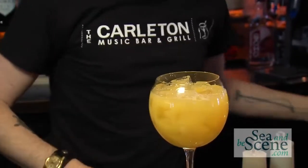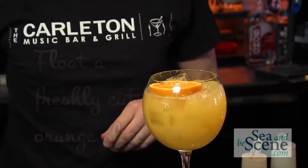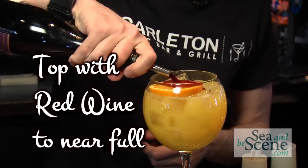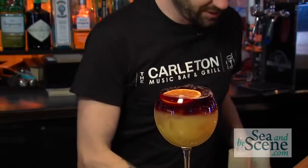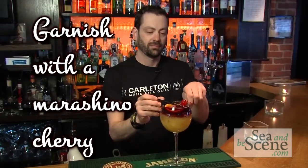On top of that, we're going to float a nice fresh orange wheel for you. And then, most important part of sangria, a little red wine. I'm going to float that right on top. Look at that. Beautiful layer. All we need to do now is toss a little cherry on top. And there you go, guys. Come on down, try one out.